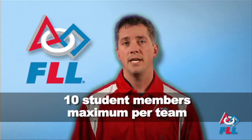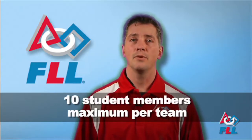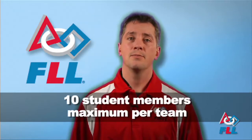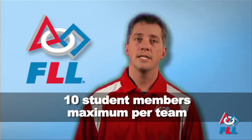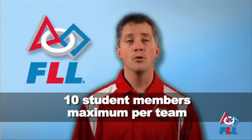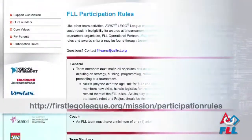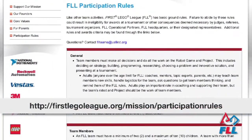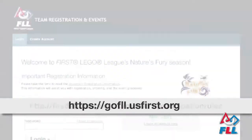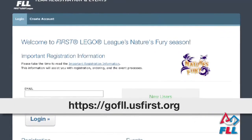We must enforce our 10-team member policy at all FLL events. Teams attending an event with more than 10 children will be informed by the event organizer that the team is more than welcome to participate in the event to gain the valuable experience, but they will not be eligible for awards. For more detailed information, please see the FLL participation rules at firstlegoleague.org/mission/participation rules. And to register your team, go to gofll.usfirst.org.